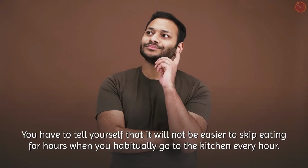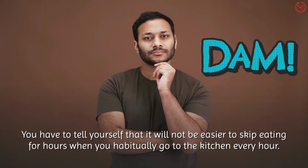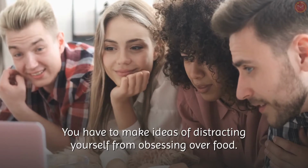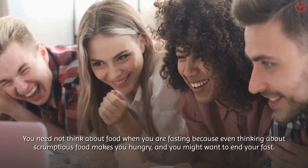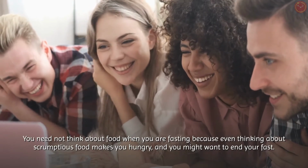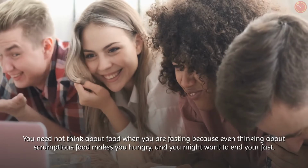You have to tell yourself that it will not be easier to skip eating for hours when you habitually go to the kitchen every hour. You have to make ideas of distracting yourself from obsessing over food. You need not think about food when you are fasting because even thinking about scrumptious food makes you hungry and you might want to end your fast.